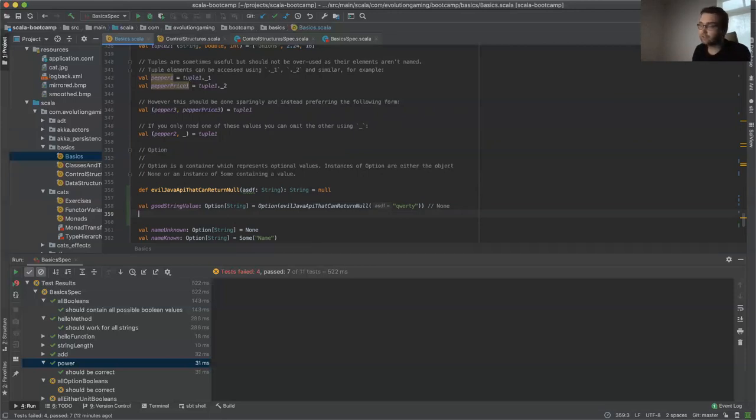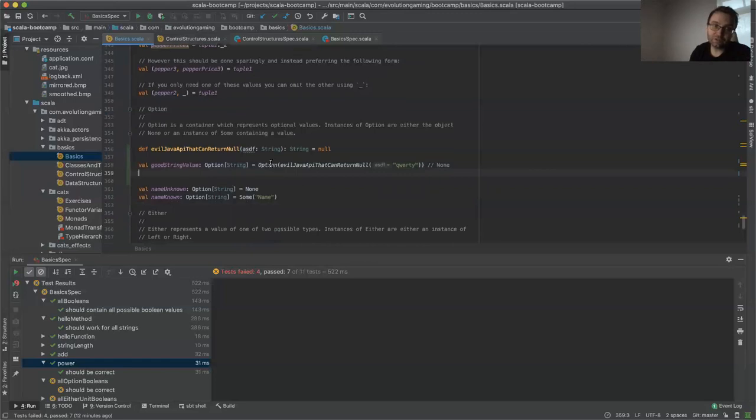Unfortunately, a lot of the evil Java legacy APIs are still returning null. A lot of them have Scala wrappers, but sometimes you just want to call a little Java API and not have to deal with actually importing a new dependency into your project. Therefore, this is a pattern that you find that is important. So I hope option is clear to you.